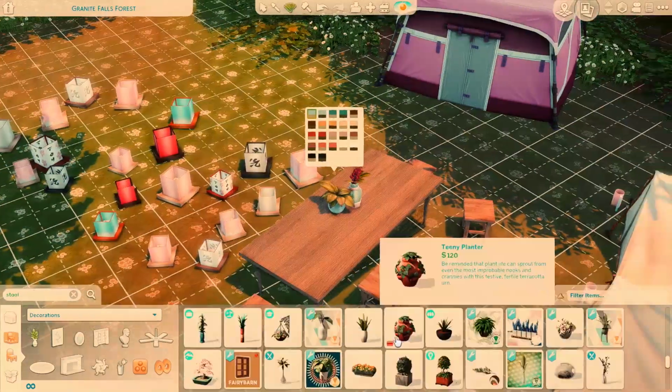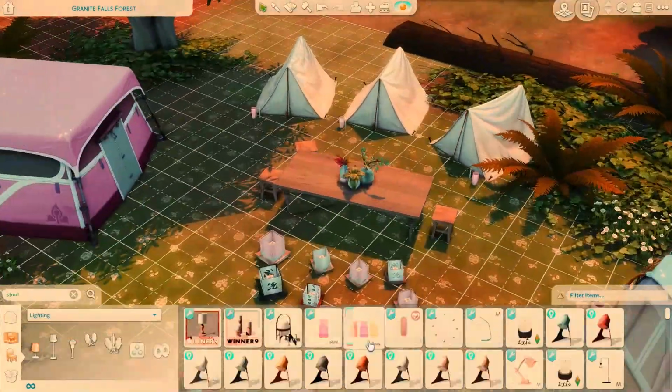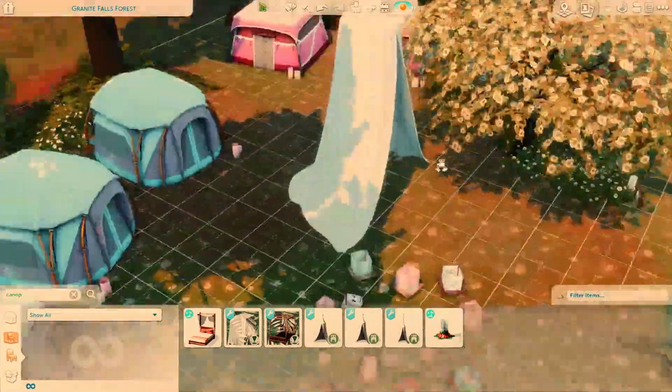But here I'm just setting up a general little hangout area, maybe a meeting area, just a place for people to sit down and chat. And then there's all those lanterns there. I just thought that would be nice for decor. Nice little chill vibe. Very, very flowery and pretty.